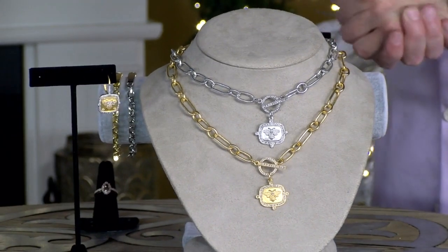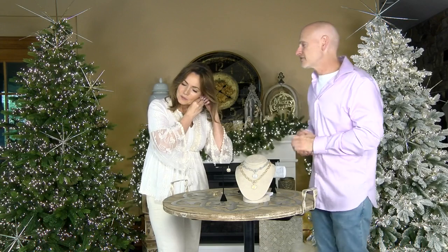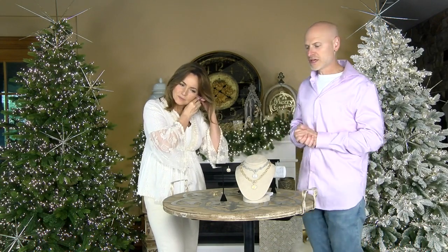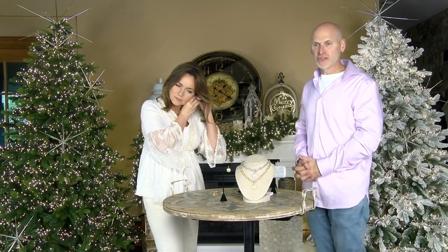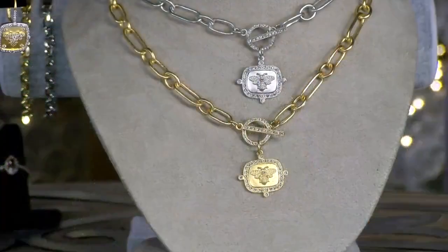Yeah, it's beautiful. It shows up beautifully in your ear. It's super, super comfortable. And she pays attention to findings, so she always wants to put findings that are comfortable. So these are the lever backs, and they hang very beautifully in the ear. But just most of the stuff that she does is just the look of fine jewelry.